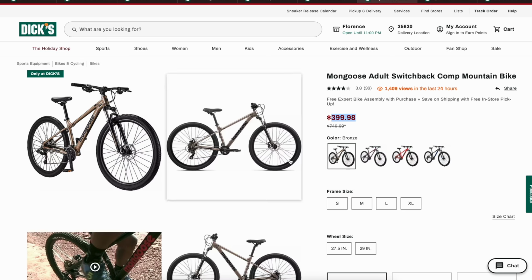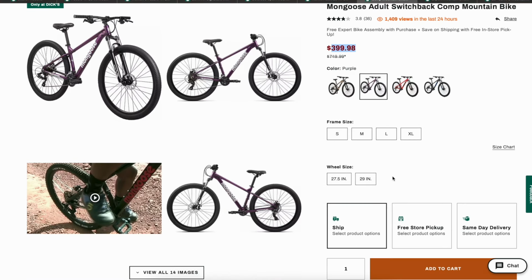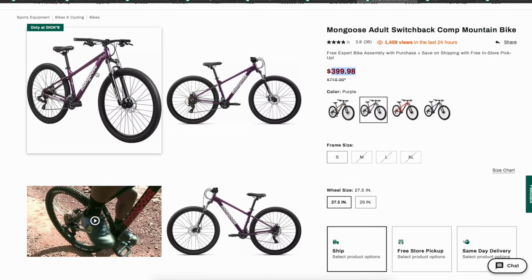So let's go over to something that I know is good and is affordable at Dick's Sporting Goods. And that's the Mongoose. I don't know if there's a transition going on, but I know that Mongoose is making a presence now at Dick's Sporting Goods. I have reviewed this Switchback Comp, and it's a decent little bike. It's $399.98. Now, probably $50 more than it would cost if it were available at Walmart. But there's that expert bike setup with the purchase. You're paying for that. Plus, you get to choose not only between frame sizes, but between wheel sizes on this bike.